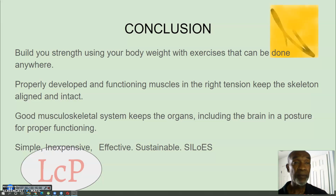So in conclusion, build your strength using your body weight and exercises that can be done anywhere. Properly developed and functioning muscles in the right tension keep the skeleton lined and intact. A good musculoskeletal system keeps the organs, including the brain, in a posture for proper functioning. Your brain is an organ in your body. A lot of talk about mental health. Mental health can't be separated from physical health.